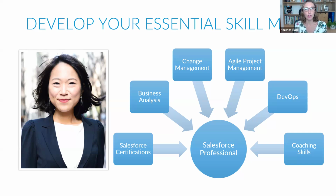You might not have to do the DevOps if you're not in a technical role, but certainly understanding how it fits into the development cycle and how to oversee that will add value to your CV. So we partner with Gearset, and they provide free DevOps courses that are available as part of the Supermums community. So we'd highly recommend getting some of their certifications on your CV and really starting to learn more about the DevOps cycle. And then finally, coaching skills.